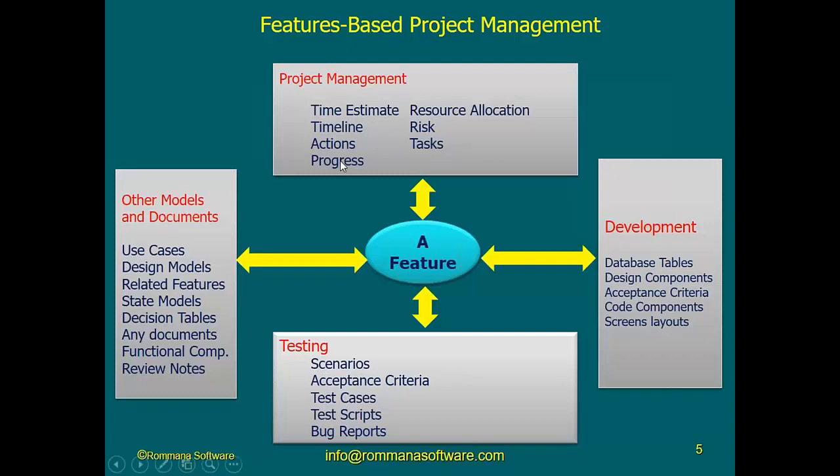Even when we speak about progress, you want to be able to track progress feature by feature. Otherwise, what am I tracking progress for? I have a project that has 10, 15 new features and 5 or 15 or 20 bug fixes. Don't I want to know at any point in time how far we are in each one of those?